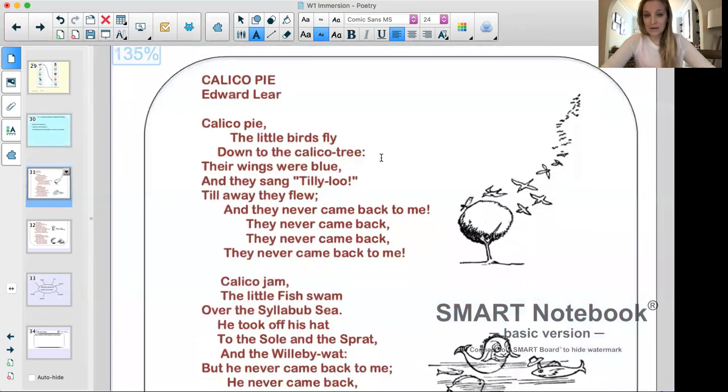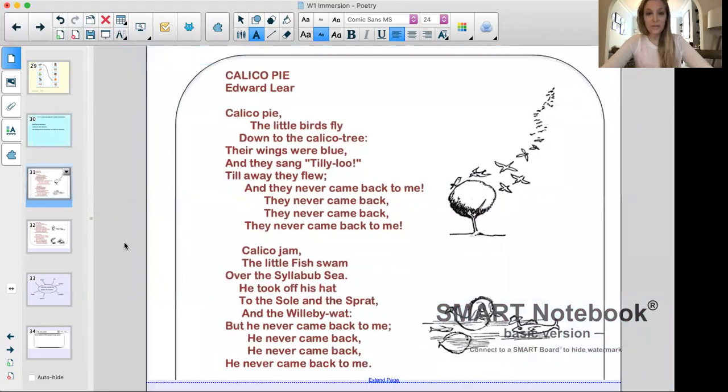Okay, so I'm going to read through Calico Pie, the poem we learned yesterday, just to get started. And I'd like you to join in with any parts that you remember. So you can read it along with me. You don't have to just listen. Calico Pie by Edward Lear.